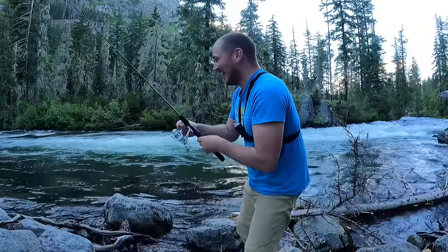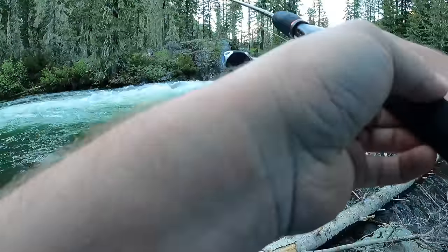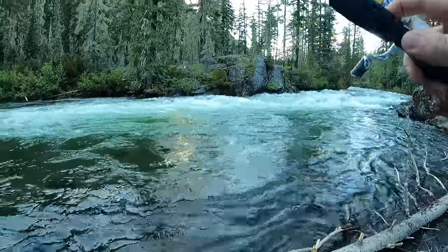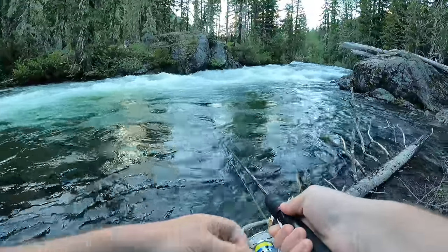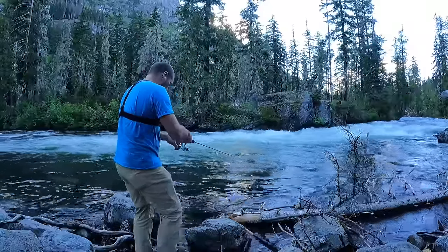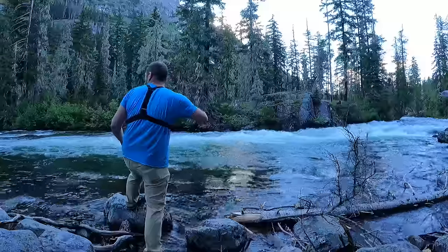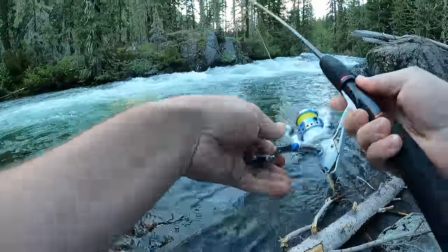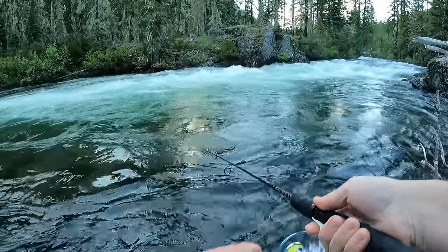All right, here we go. First cast with the bullet lure. Man, the water is just wild. A lot of turbulence, not sure if the fish like that. It's not too bad. A trout shouldn't mind. That's beautiful right here, jeez. All right, let's cast right into that violent water.